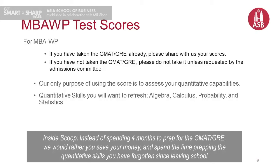If you have taken the GMAT or GRE, please share with us your scores, as it will be an extra bonus to help us when evaluating your application for quantitative capability. If you have not taken either of these exams, it usually takes about 4 months to thoroughly prepare, and it costs a lot of money between prep courses and the exam itself. After all this work and after all this cost, it effectively tells us how amazing or unamazing you are at taking a test. We do not want you to go through this stress or cost. Instead, on the next slide, we will share with you some advice for preparing for the quantitative part of the program.